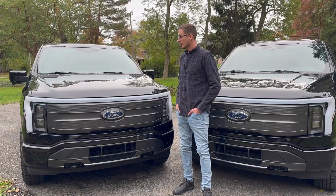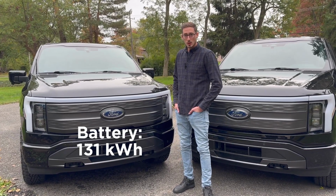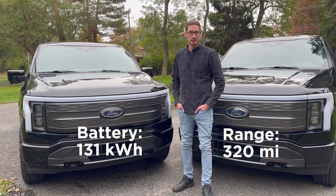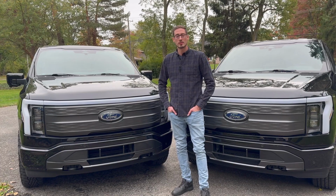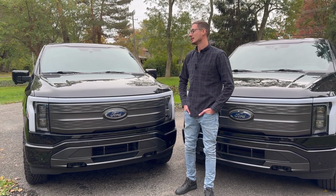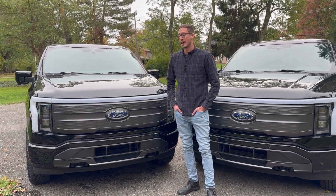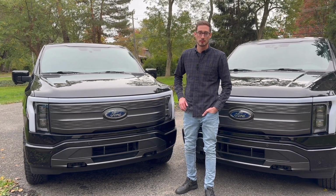The extended range Lariat has a 131 kilowatt hour usable battery with approximate range of 320 miles at a 100% state of charge. For DC fast charging, it gets approximately 150 kilowatts, and we have seen up to, at times, 185 kilowatts. For efficiency, it's at about 1.9 miles per kilowatt hour, and that factors in our summer and winter driving, as well as the all-terrain tires that we put on the vehicle.